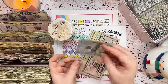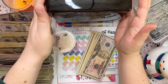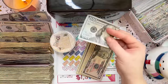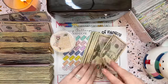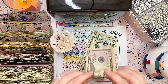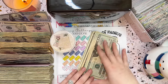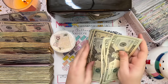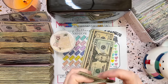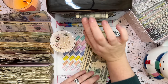Okay, I need to bring this forward so you guys can see it. It's on camera now so you can see me put the money in. That's like 200. It's getting kind of full. I mean, it's not full, but the money doesn't really want to go in. That was another 100, 20, 40, 60, 80. Here's another 100. I don't want to squish these too much. I guess it doesn't really matter. They're not worth anything, right?